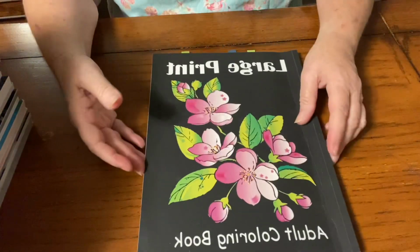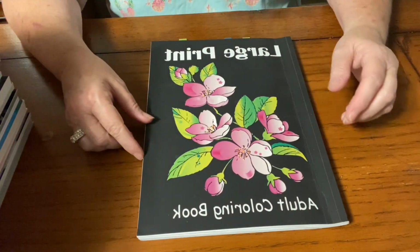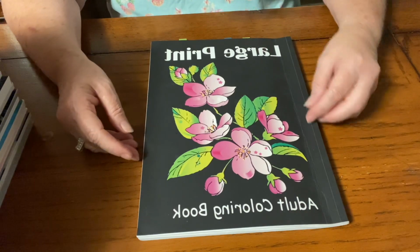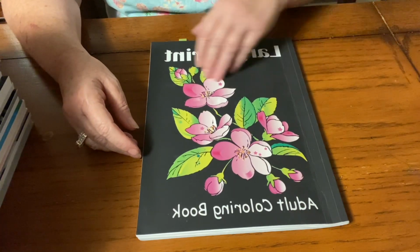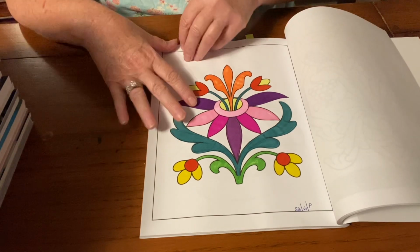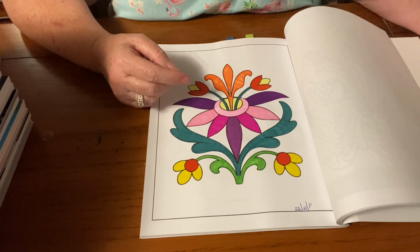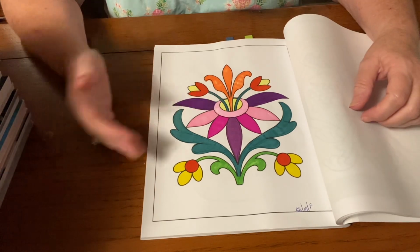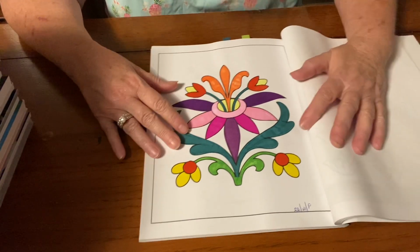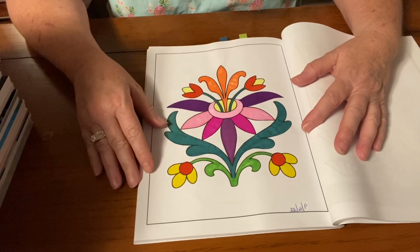All right. I have no idea how many pages I colored this month, so we will count at the end of the video. This is my large print adult coloring book that I color in for Rosemary, You Rock Arts weekly collab. I did miss it this last week. Sorry about that, Rosemary. I've had a busy week, and I haven't had a lot of gumption to do videos. There, I'm being honest.